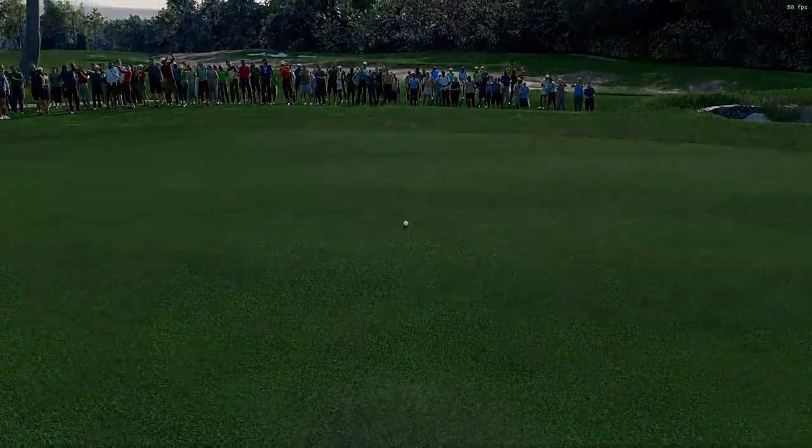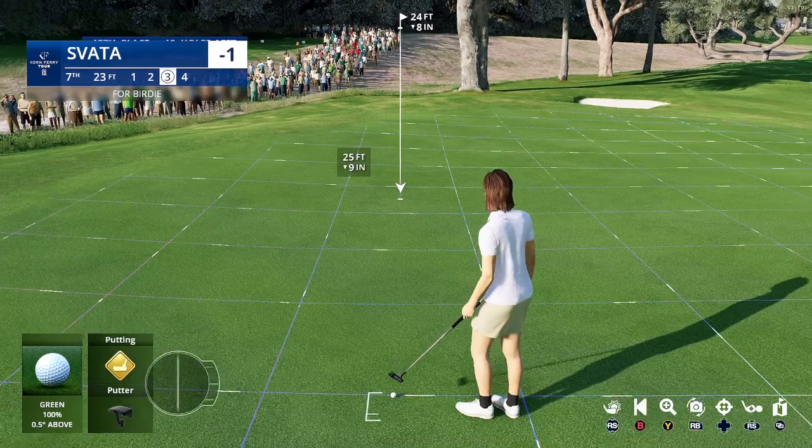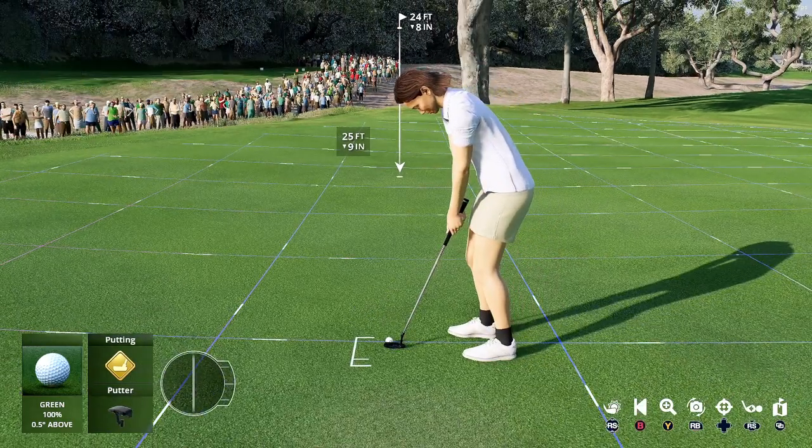I really like her golf swing, and that's another good shot. She should be happy with that one. A long one coming up here for birdie.